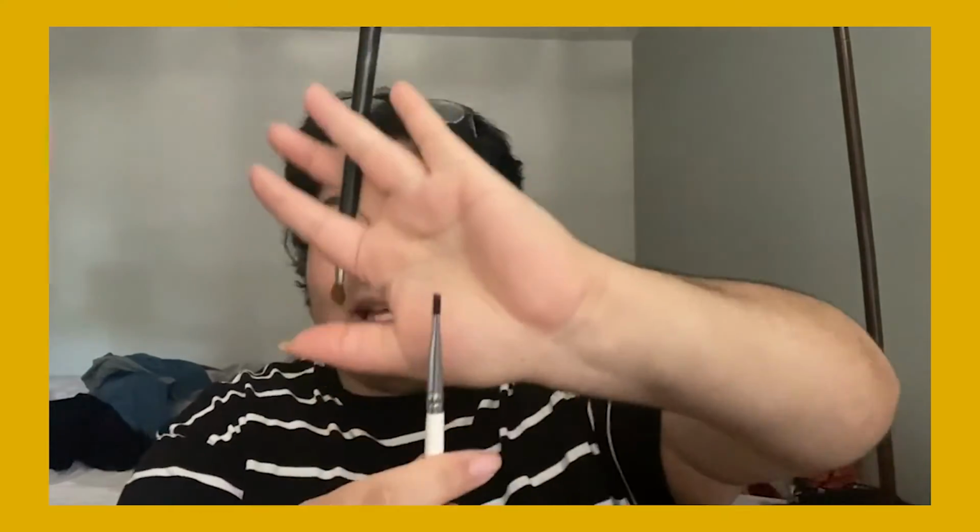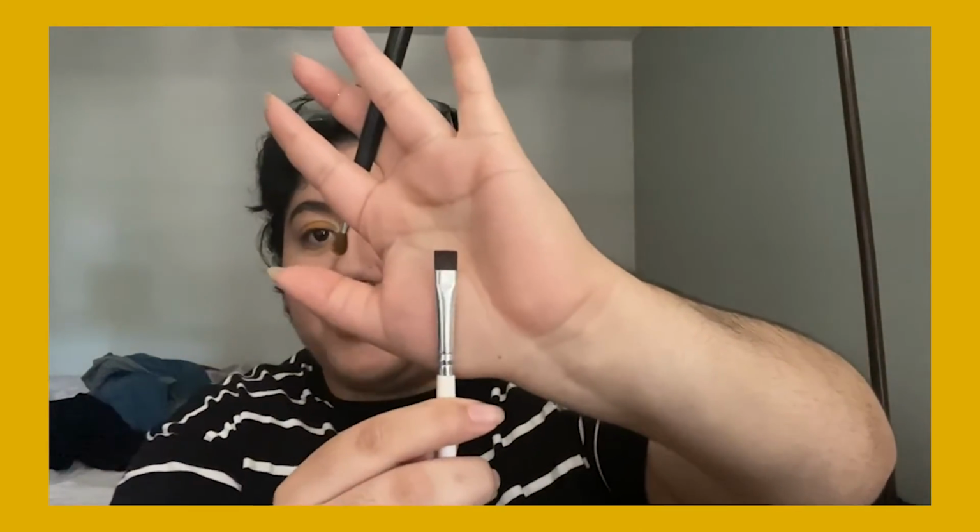So you can do it with the paddle brush, or if you want something a little bit more precise, like if you have a lot of lines going on down here, you can use a brush like this, which is basically just a square liner brush. If you don't have something like that, you can also just use an angle liner brush. Super easy, super simple. But yeah, any other brush will do.